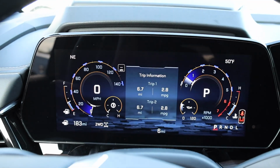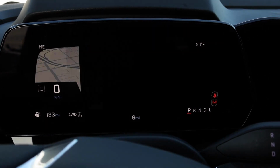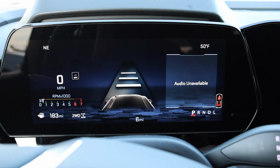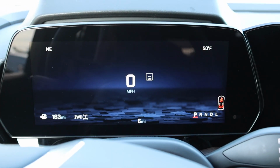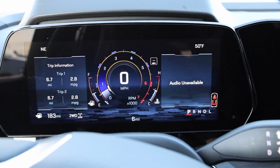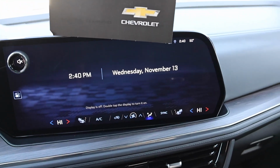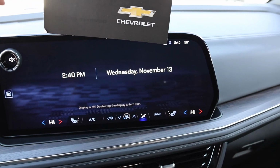And then they have some cool menus that you can choose. If you want navigation over here, you can do that now. They also have a clean screen like this. I think most people like that better, and they show you a lot of nice information inside of there. If you want to turn the screen off, it'll just pretty much show this, so the time, day, and the date.